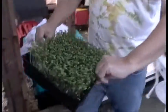So anyway, let's finish the harvest here. Let me get these other 2 trays going. Get to them before the frogs. All right, let's get this one. This one is broccoli again. This one's a whole tray of broccoli. There's no divots and no freakiness in that.